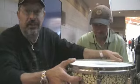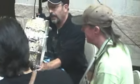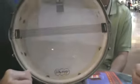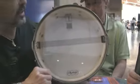Now, if you take a look inside, where is our signature? Well, there it is right there. If you can get a shot there. Bunny likes to sign his stuff. I bought a Black Elite years ago from him, and he signed a head for me. He just likes to do that. Now, in case you didn't know, Bunny, and we'll be talking to him later, he's the drummer for Cheap Trick, but I know him as a mega uber drum collector, just like all of us here.